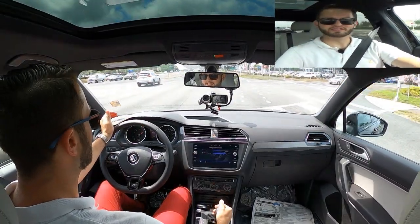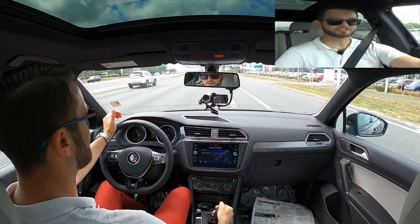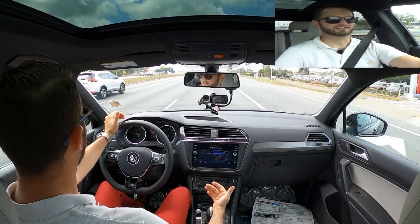It's a very noisy engine. It's not really too bad. It's pretty efficient for the most part. You just hear a lot of wind noise, and you do hear a lot of the engine.